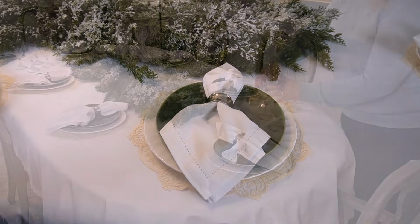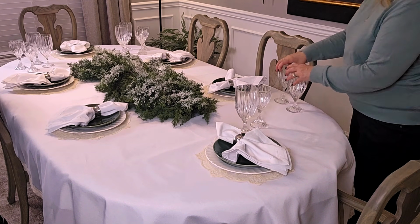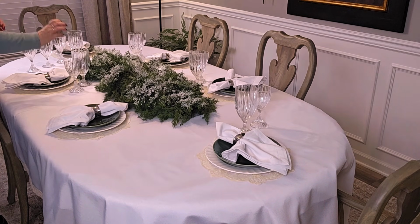Even my glassware that I received as wedding presents are an entertaining staple in my home. It's testament to how a good purchase that is classic can stand the test of time.